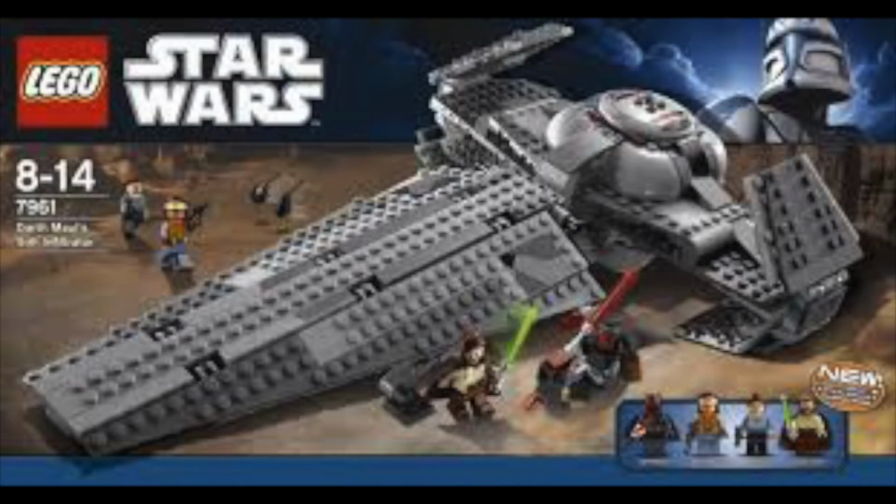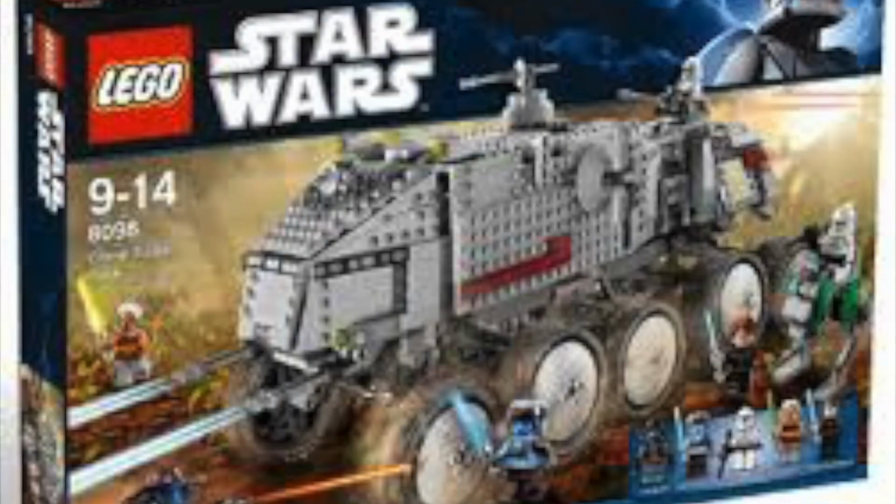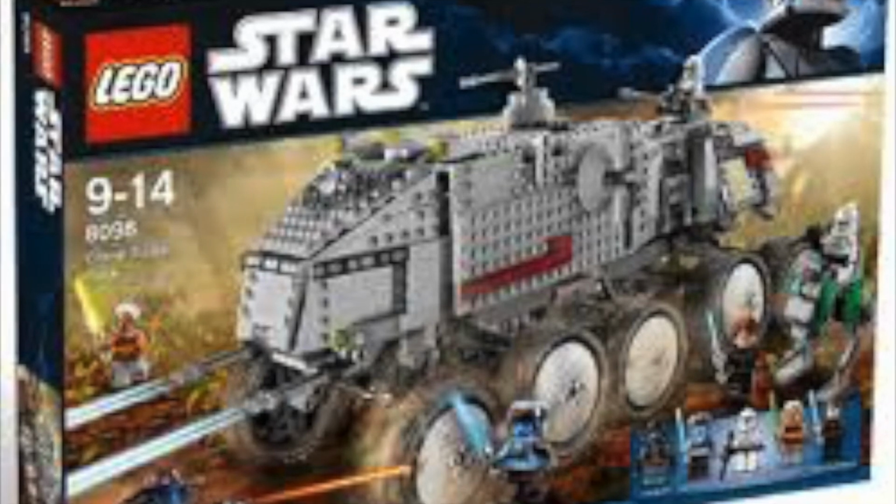Factory line rejects. So there are a lot of sets that could have made it on this list, which is why there are so many ties. So here are a few factory line rejects. Or to put it in more simple terms, honourable mentions. Skull Truck, Sith Infiltrator, Misfortune's Keep, Malevolence, Clone Turbo Tank, and 2009 Armoured Assault Tank.